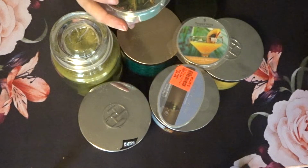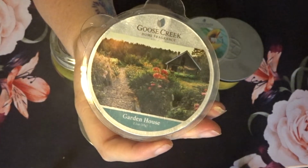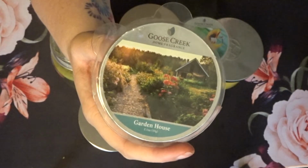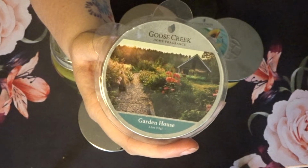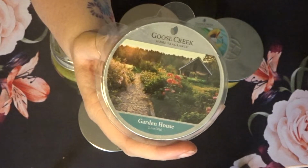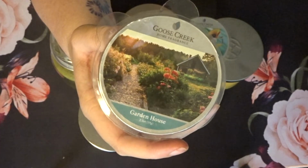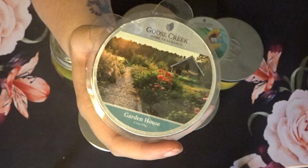Oh yeah, I picked out 6 melts. I'm like, oh, I think I picked out 7. Here is a Goose Creek melt, and this is in, I think, Garden House? Yeah, Garden House. Once again, a really nice, fresh scent. This is a little bit on the earthy side, like almost has a little bit of a fresh turned dirt smell. I know that sounds weird to describe. I definitely get garden vibes out of this. It's not a dirty, stinky dirt smell. It's just that earthy, woodsy, within nature kind of smell.